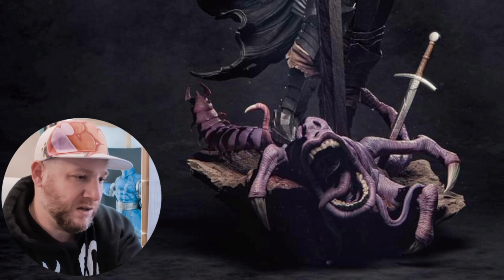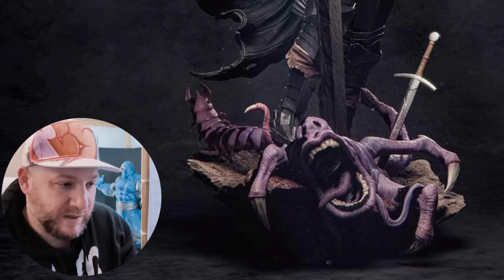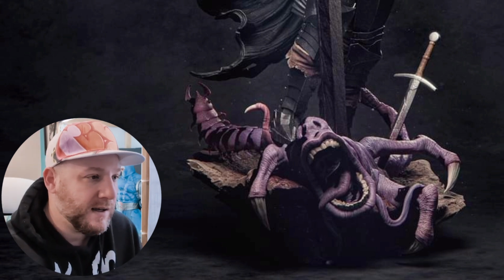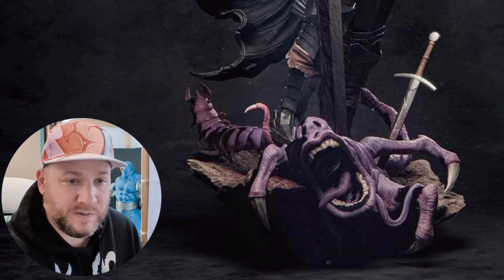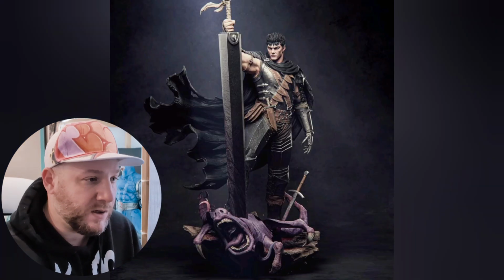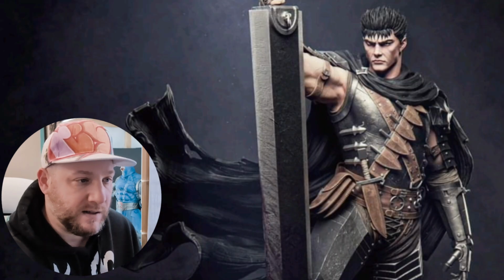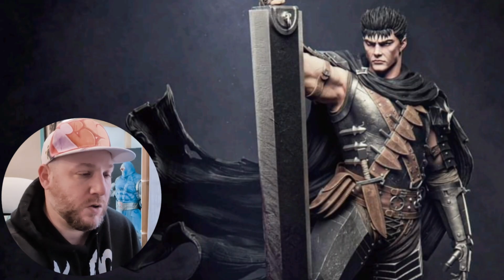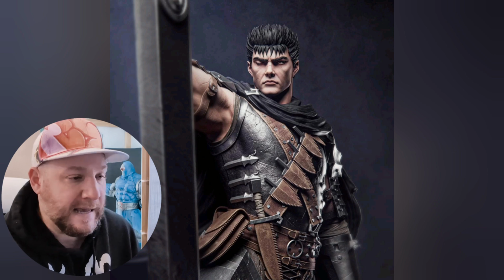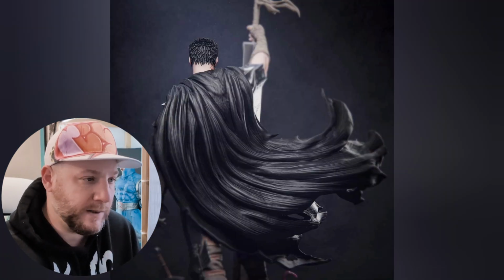But we have Guts, with the giant sword going through the monster on the base. It looks absolutely crazy. It's like a giant mouth with arms coming out of it. So really creepy looking. And again, I only have a few photos of him. So here's another angle. But overall, looks really cool. I like the flow of the cape. Everything looks really great to me. And if this is a work in progress, I'm assuming it's almost done because it looks absolutely fantastic the way it is. So they're probably just making some minor tweaks to it.